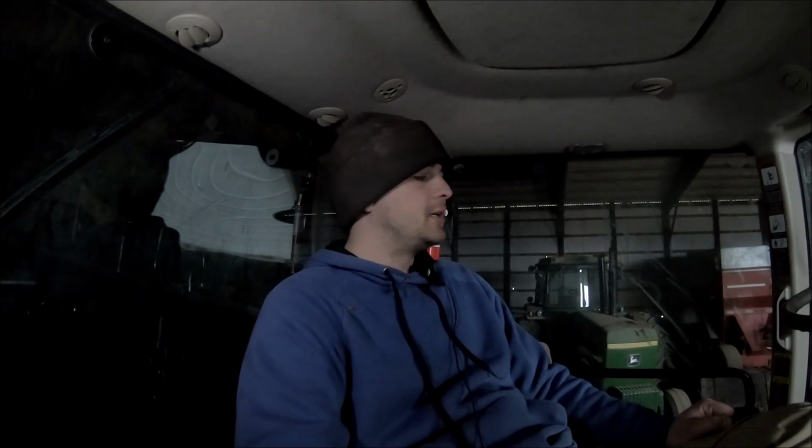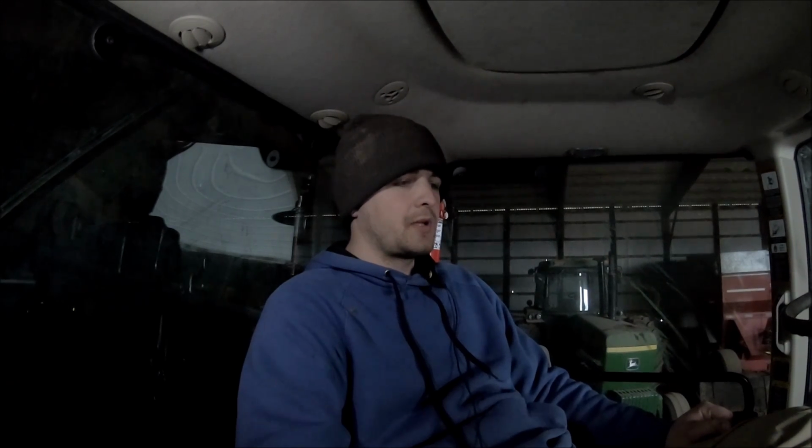We originally started looking at, I was seriously looking at a 6210R with a loader on it and duals, front wheel assist. And we came to the conclusion, because we were all talking about it, that it wasn't big enough, wasn't heavy enough to pull the equipment that we were expecting to use it for. So we started looking a little bit closer, a bit bigger.